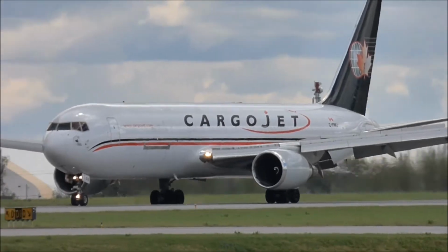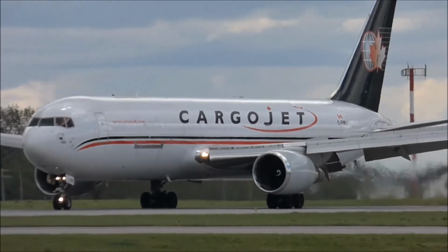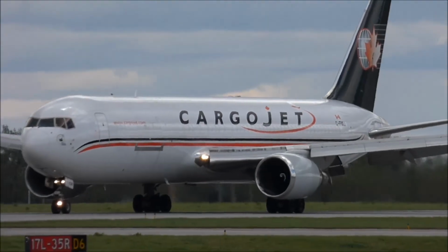Cargo jet 301, exit Delta 6, call ground 125.35. Left on Delta 6, 125.35, cargo jet 301.